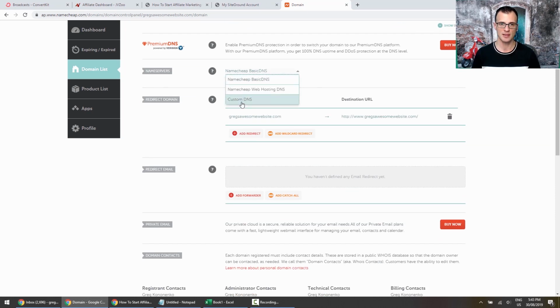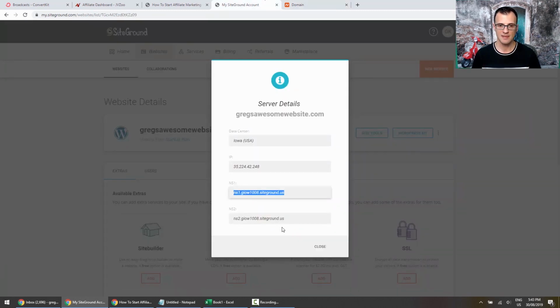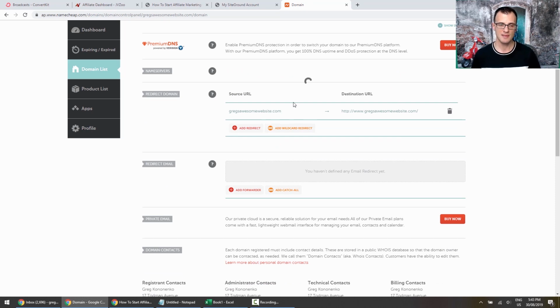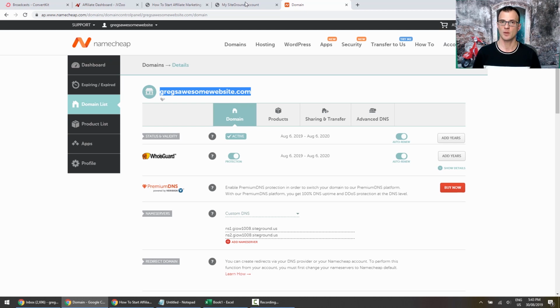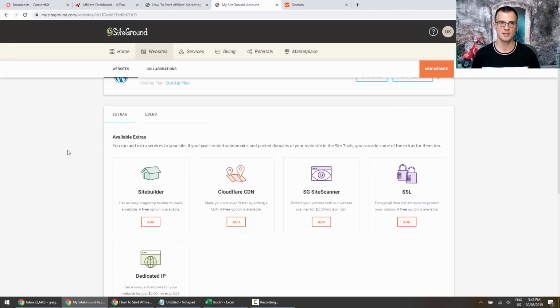Just click the drop down and choose custom DNS, then under name server 1, paste this. Then under name server 2, copy NS2 from here and paste it, and then tick this little green box. That's now going to connect your Namecheap domain name, Greg's Awesome Website. It'll tell the browsers and the internet servers that if somebody tries to browse gregsawesomewebsite.com, then SiteGround has to load the files for your website.